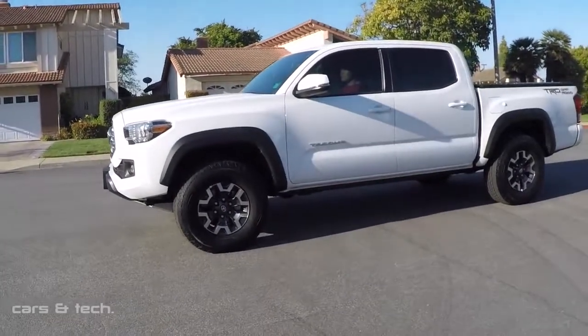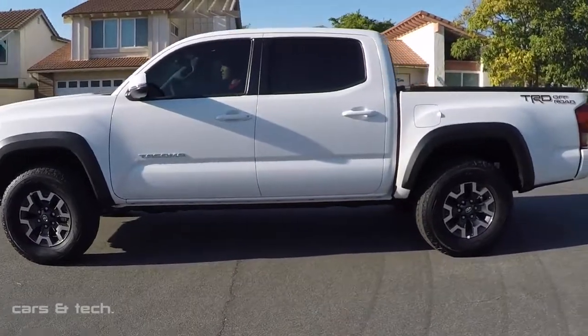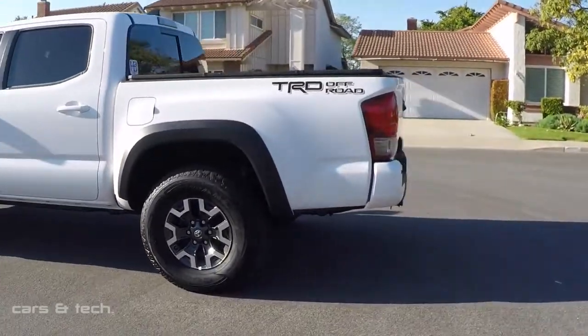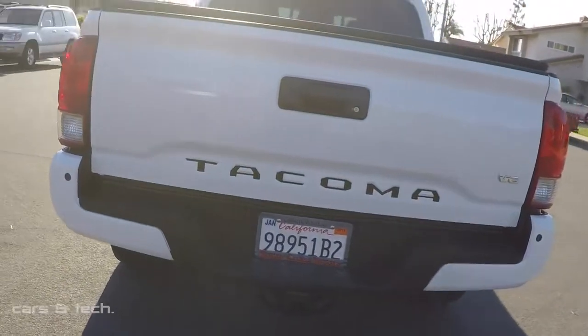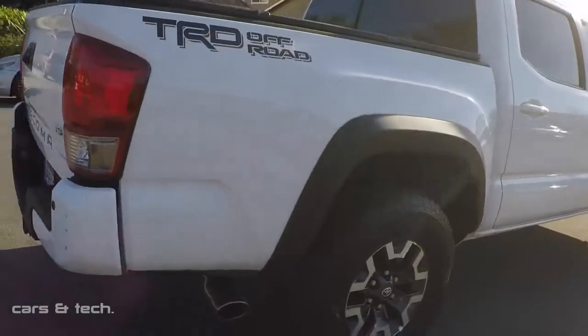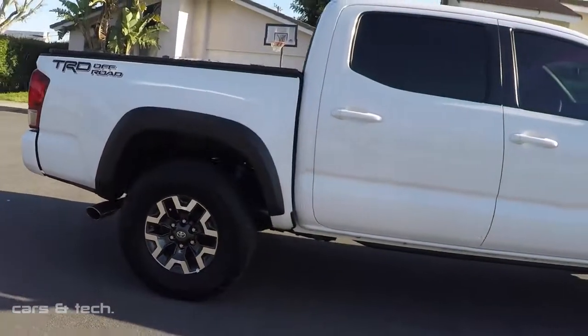The current one that you're looking at is the TRD Off Road, which starts at $32,000. The Limited is at $36,000, and the highest possible trim, which is the TRD Pro, starts at $41,000. Again, the one you're currently looking at is the TRD Off Road 4x2 double cab in Super White color.